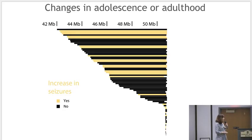Okay. So look here, increasing seizures in adolescence or adulthood, very, very common across the board. Large deletions, small deletions, very, very common. We have no idea why this happens. Nothing that I'm showing, we have the reason. We would like so much to know, but we don't know.